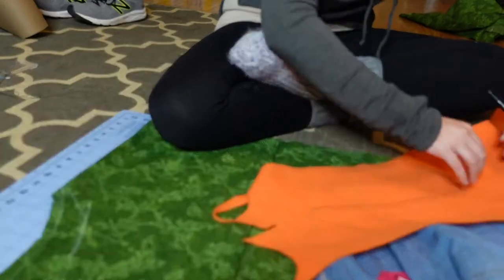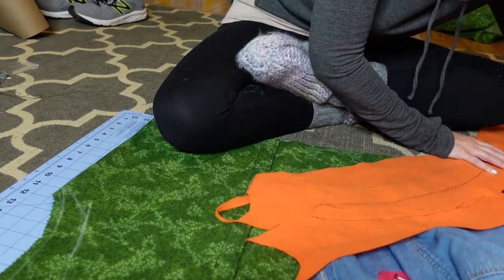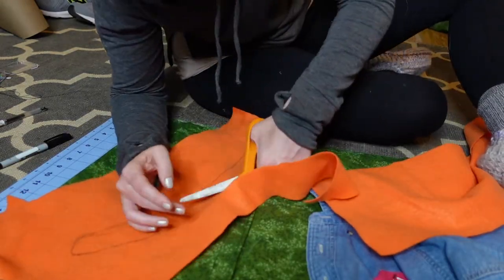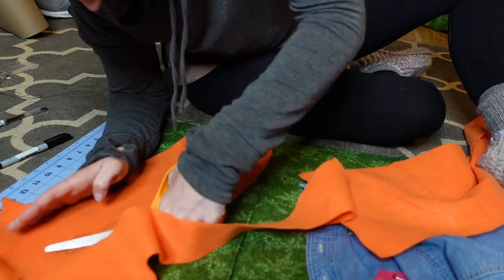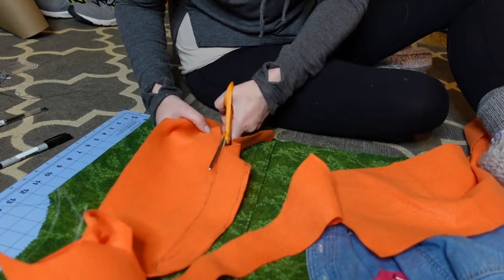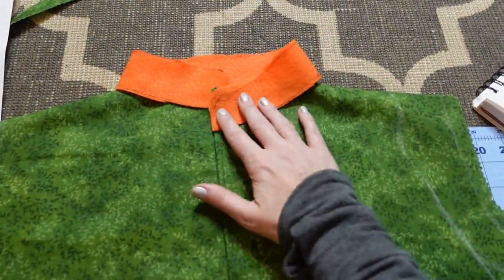When it came to the collar, I wasn't sure how I was going to tackle it, so I took some old felt that I had from a previous project, and I basically put it on top of the shirt I was looking to replicate, and traced it and cut it out, and used that shape as my pattern.